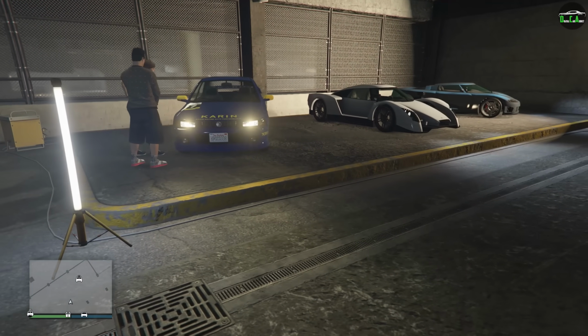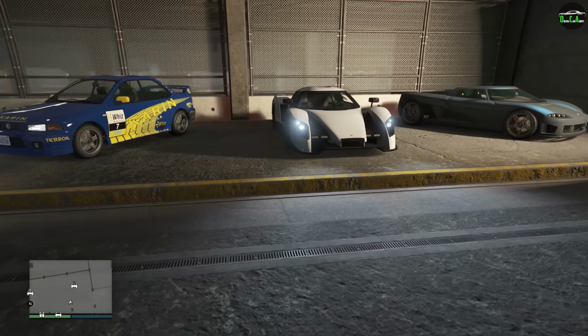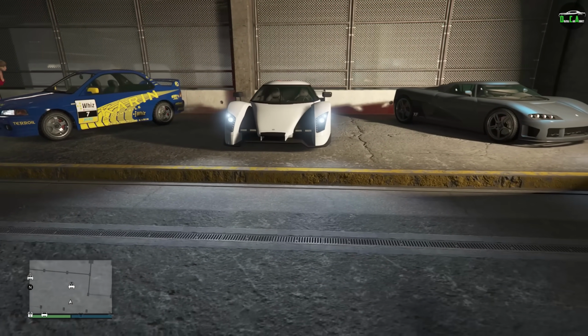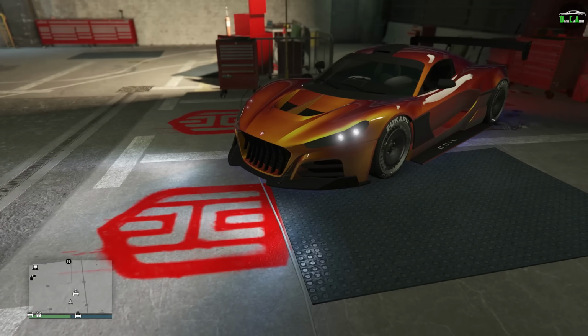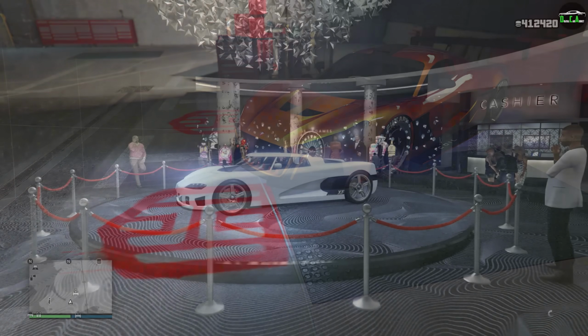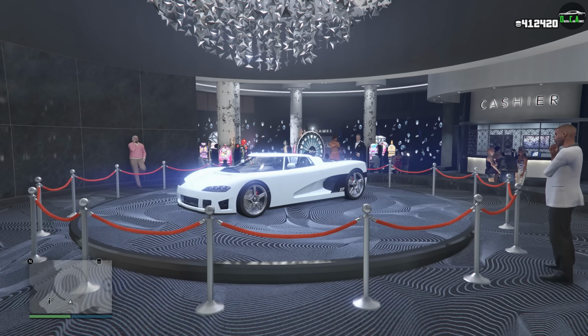Now, in terms of the test ride vehicles for this week, we have the Sultan Classic, the Autark, and the Entity XF. And for next-gen console players, we have the Cyclone 2 as the HSW test ride car for this week. Now, in terms of the casino podium vehicle, we have the overflawed Entity XF.